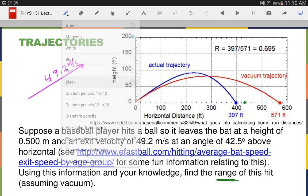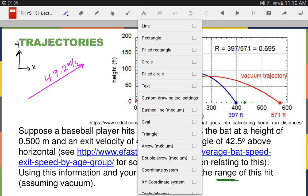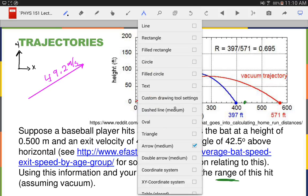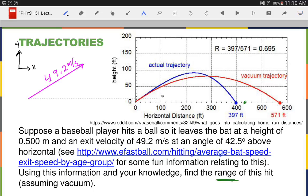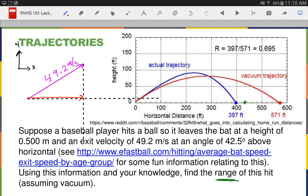I'm going to quickly draw in my directions, my y direction, my x direction. Now I'm going to make a nice dashed line here, starting at the bottom parallel to the x direction. That was supposed to be a dashed line. I hit the wrong one. Dashed line, there we go. And then starting at the top and parallel to the y direction. Now I can put in my components, and I'm going to do the components freehand. There's my x component, there's my y component. The x component plus the y component gives me my resultant, the total velocity. And I have given to me the angle of 42.5 degrees above horizontal.